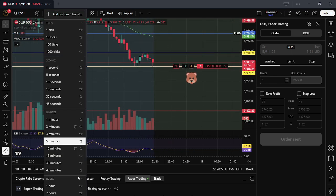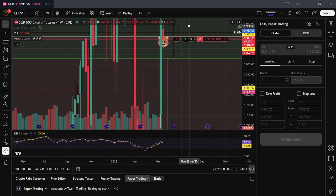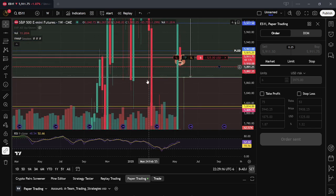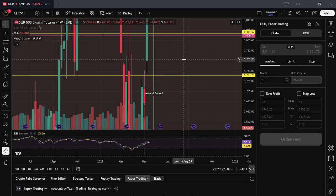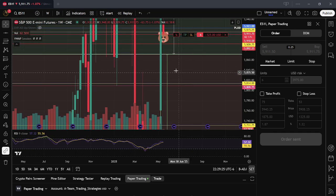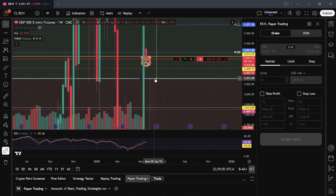But let's just look at the weekly real quick. So yeah, big old green candle on last week. So I expect to just go ahead and plunge right through to here again into the demand zone. You know, we went right through it. We went right down, had all this craziness, and then we went right back up, and we just struck right through that level, which is kind of making me question again, like, is this legit right here? I don't know.